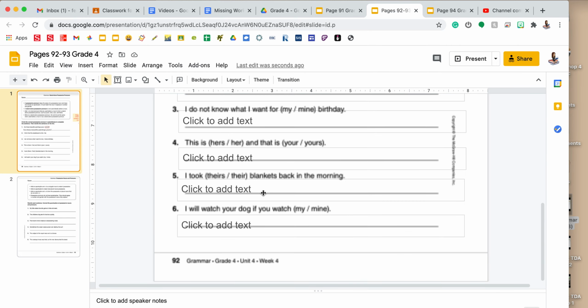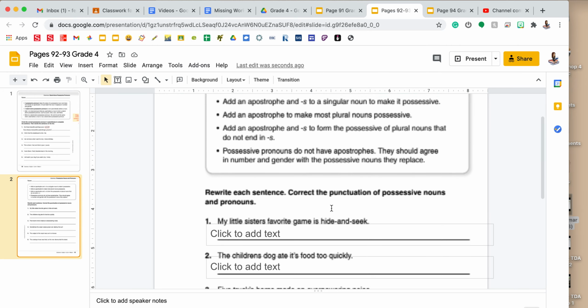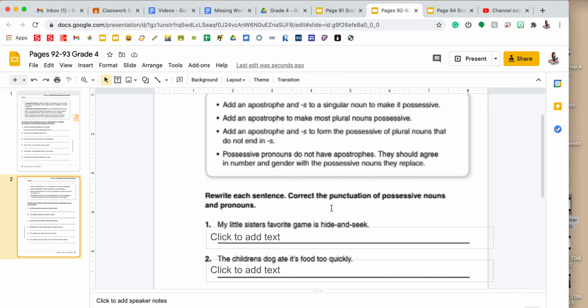Page 93, we're looking at possessive nouns and pronouns. The box at the top states that we add an apostrophe and S to a singular noun to make it possessive. We add an apostrophe to make most plural nouns possessive. We add an apostrophe and S to form the possessive of plural nouns that do not end in S. And possessive pronouns do not have apostrophes. Once again, they should agree in number and gender with the possessive nouns they replace.